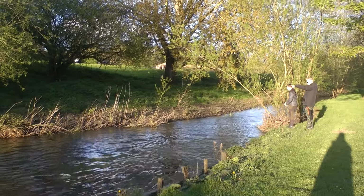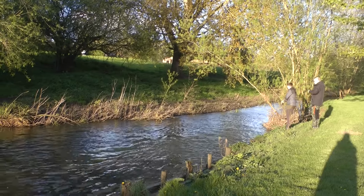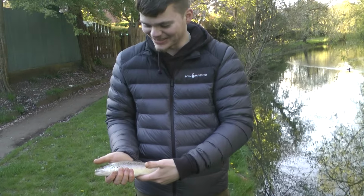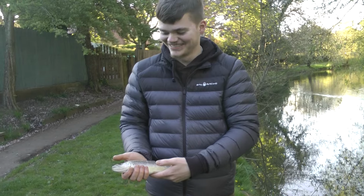Fatherly instruction. Oliver with a brown trout from Beedale Beck. Look at the camera and smile. You're supposed to smile when you've got a fish.